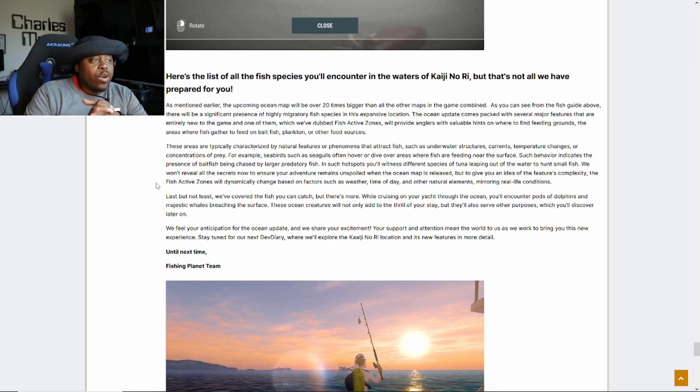So, okay, you take note of this, and you'll see areas that are typically characterized by natural features or phenomena that attract fish, such as underwater structures, currents, temperature changes, and concentrations of prey. For example, seabirds such as seagulls will hover and dive over areas where fish are feeding near the surface. Such behavior indicates the presence of bait fish being chased by larger predator fish. In such hotspots, you'll witness different species of tuna leaping out the water to hunt small fish.